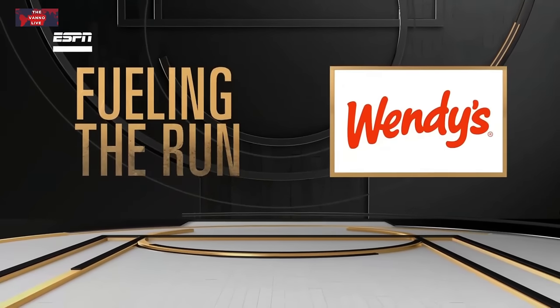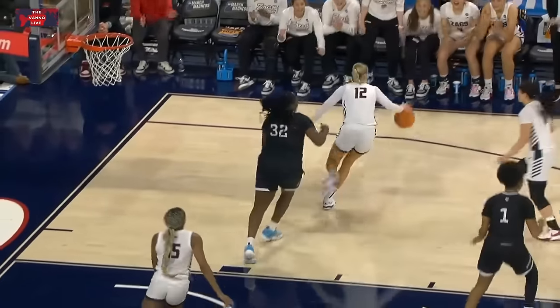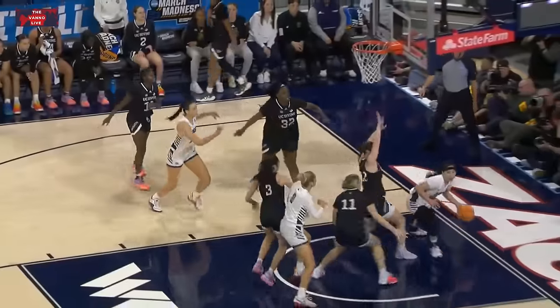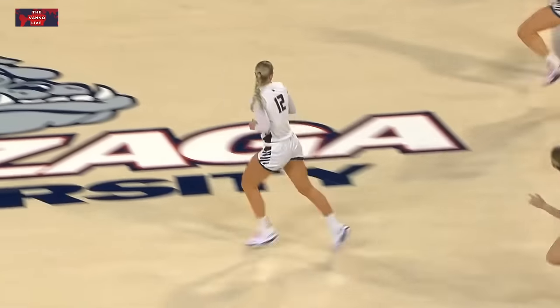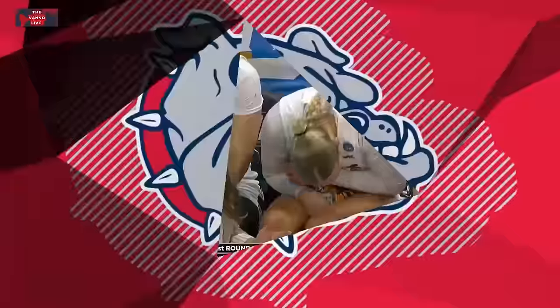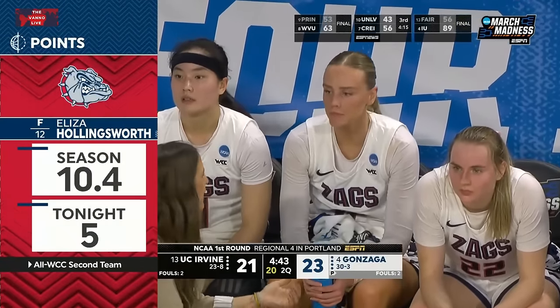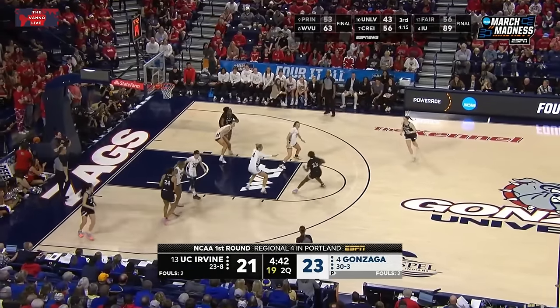Well, Hollingsworth for Gonzaga has gotten it going. The block shot on one end. The steal starts the break. Then she's going to be an offensive rebounder. Gets an easy putback. And then the coup de grace, a wide open first three of the game for Gonzaga. And the crowd goes wild because they're feeling like Gonzaga again. Hollingsworth, who has just been on fire as of late. In the WCC tournament, she averaged 16.5 points and 11.5 rebounds.